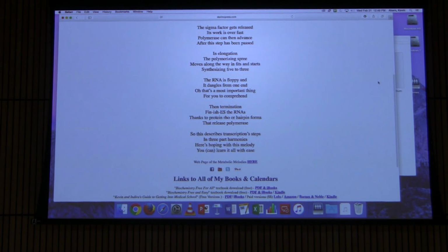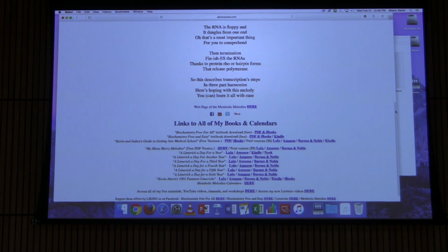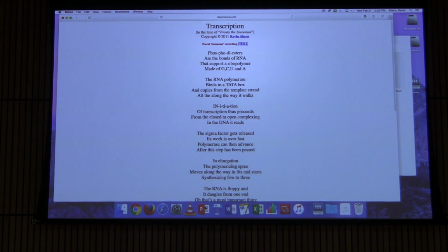The RNA is floppy and it dangles from one end. Oh, that's a most important thing for you to comprehend. Then termination finishes the RNAs, thanks to protein rho or hairpin forms that release polymerase. This describes transcription steps in three-part harmonies. Here's hoping with this melody you can learn them all with ease. There you go. Are the parts of RNA that support a ribopolymer made of G, C, U, and A.